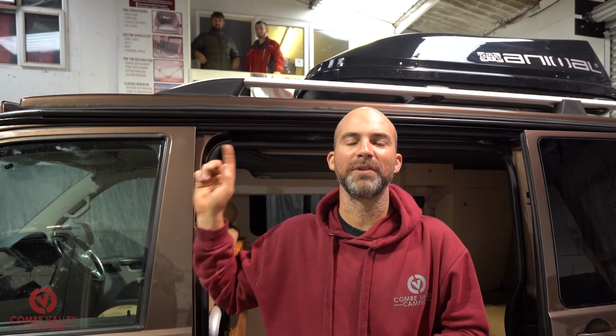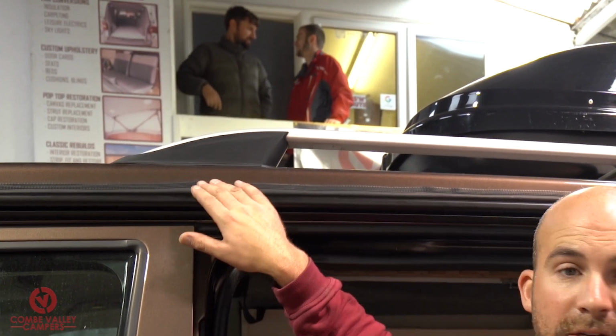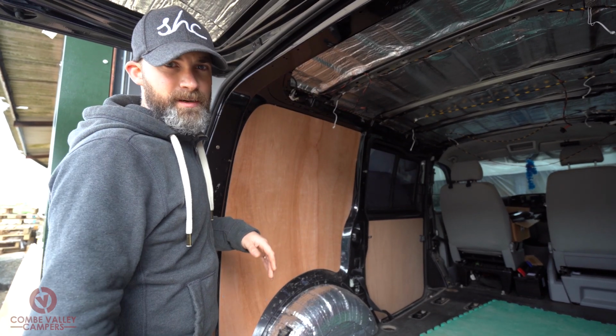We have fitted the awning rail to this T6. Now, as far as awning rails go, this one's pretty good. It's the exposed style of awning. And then we'll get into pulling the carpet out.